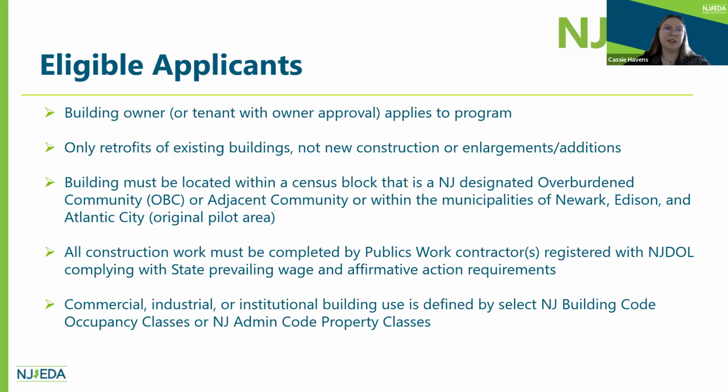Eligible applicants include the building owner or the tenant if you have owner approval. We only accept retrofits of existing buildings. We do not accept any new construction or enlargements or additions to existing buildings. The building must be located within a census block that is an NJ designated overburdened community or adjacent community. This is part of the expansion, and we'll be going over that in the next few slides. Additionally, if you are part of the original eligible geography of Newark, Edison, and Atlantic City, you are still eligible even if you are not in an OBC.